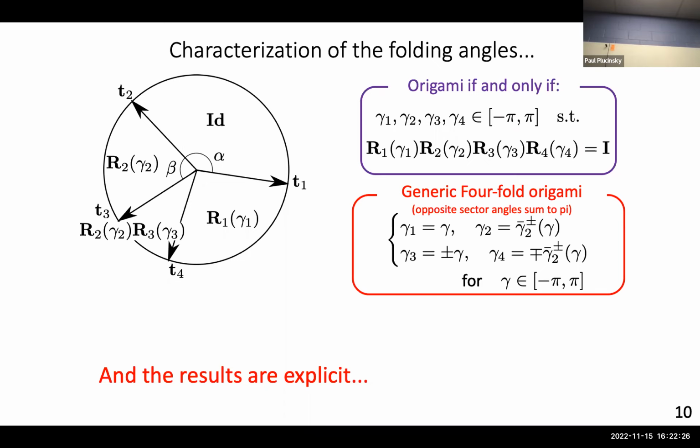Yeah. So I think I understand the rotation, but what about the finite depth? Yeah, that's a necessary condition. It's a well-known necessary condition. It's necessary for flat foldability. So it's a necessary condition for folding completely flat.